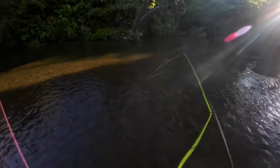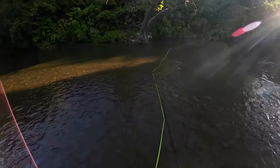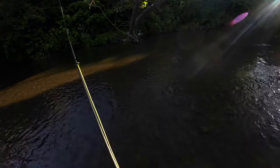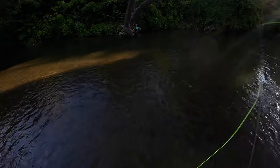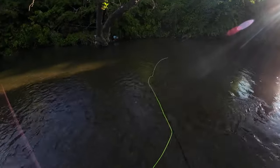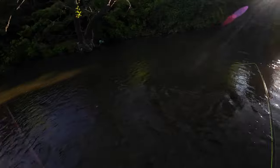I'm still getting used to this new line. I mean, really, this is the first time I've thrown it, so I have to get used to it for a little bit. I don't know if I'll need it today. This all looks so shallow. I'm sure we'll find some deeper water at some point, but it's really shallow right here.